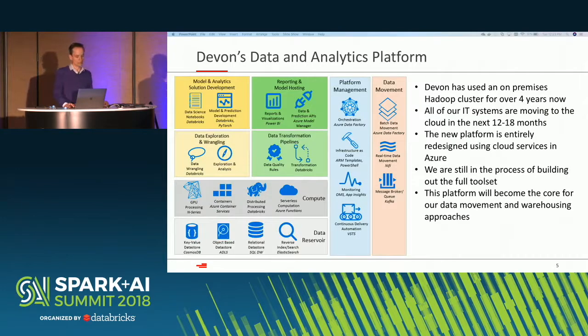the cloud-native platform. So this is a little bit about our platform as we see it. I'm not going to drill into each of these, but the key capability areas are what we call the data reservoir, which is our data lake, and it's more of a logical construct because we need object-based storage. We also need relational data store and reverse index/search, which is Elasticsearch, and we use Cosmos DB, which is an Azure service. So by the way, we're an Azure customer.